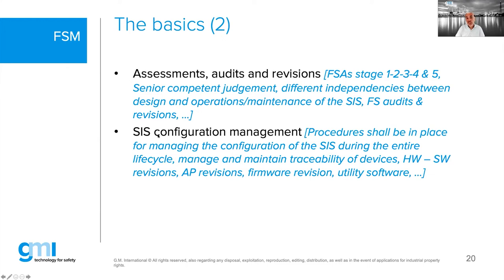And last but not least, SIS configuration management. That means the configuration. Think simply about all your revisions of hardware, all your revisions of firmware, and of your operating systems, and, I was thinking about, the application programs in your safety PLCs.